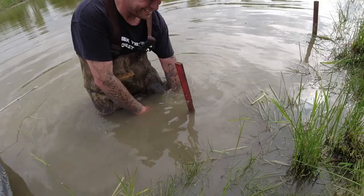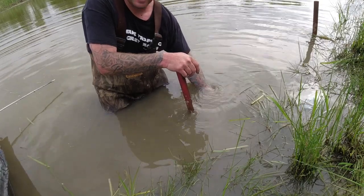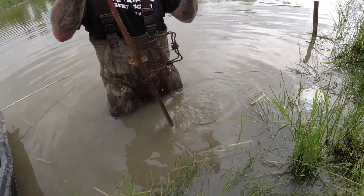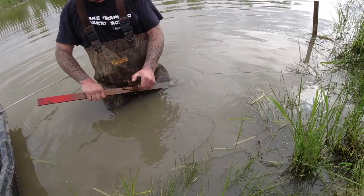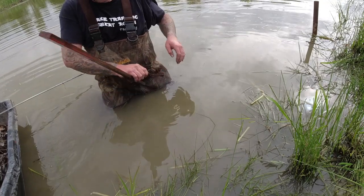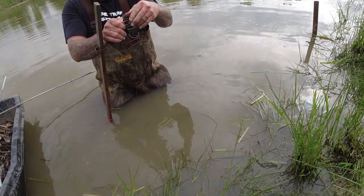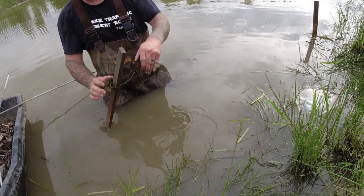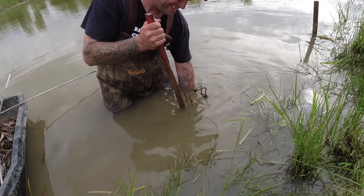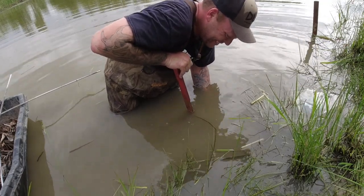I'm tempted to get a cage trap for that one, but I don't know if it's big enough for that. God, I think that bottom is solid. It's a very solid bottom. I had to change my stake up so I can get it down deeper without killing myself. All right.